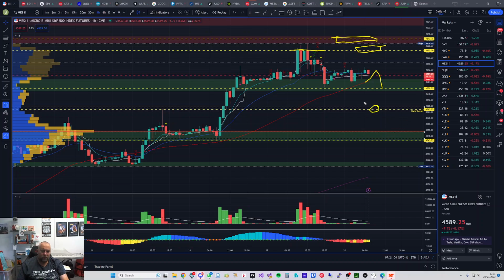4565. I would say higher risk, but if we're below, because we'll be below the 50 and technically we might be trending down at that point, so that's a higher risk scalp trade. And then we've got this nice bounce area at 45.50 area, 45.45. So these are the areas I'm watching.